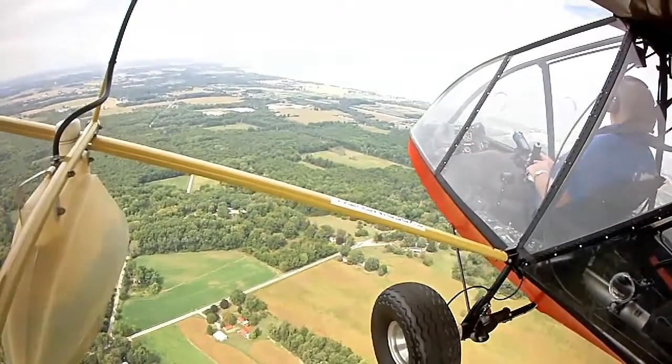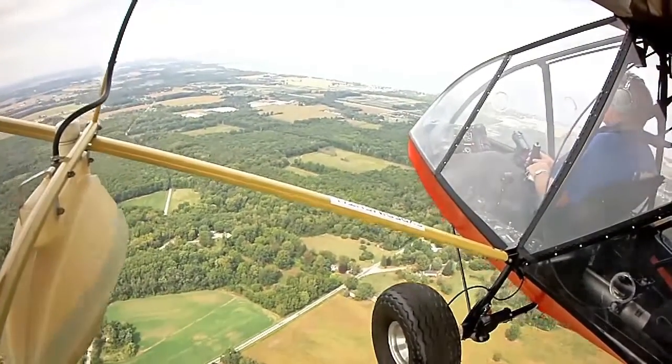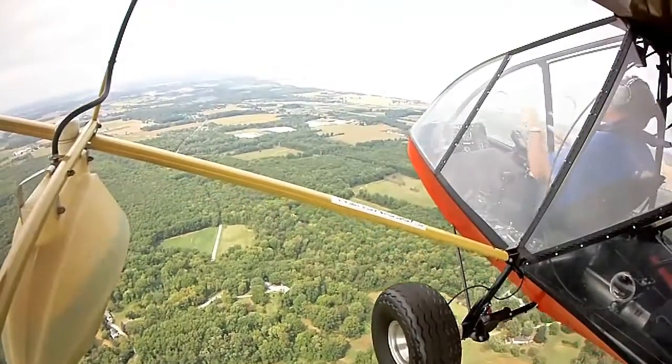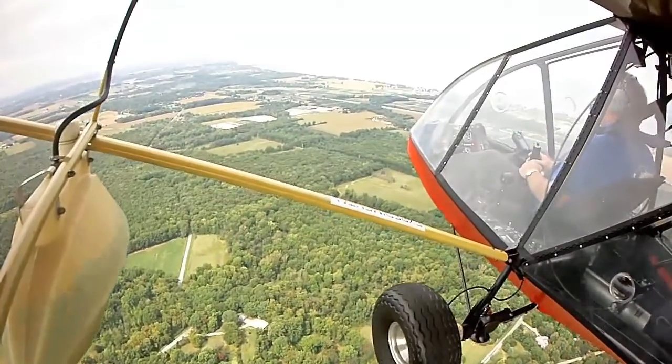It's a little more windy than I thought it would be up here today. Getting bounced around. Of course, I'm over land. You get thermals over land. Wind don't really bother you much. It's the thermals that make it change pitch up and down and roll right and left.